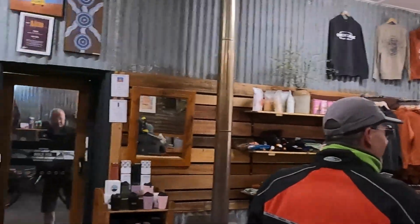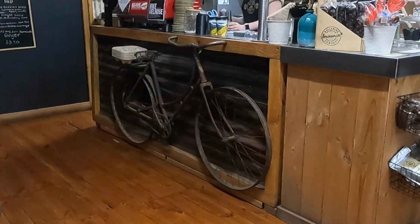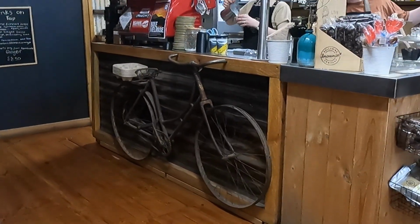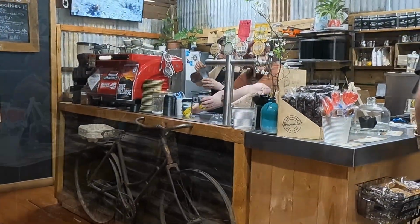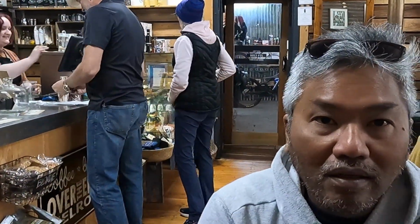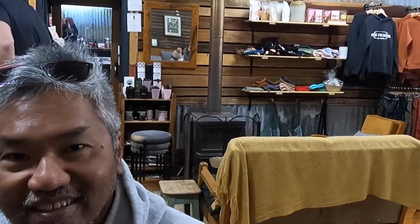This is one of the cafes in Melrose. It looks even nicer from the inside. Look at the tin wall. Oh, that's why this place is called Cafe and Bike. There's an old bike there too, and lots of other bits and pieces.